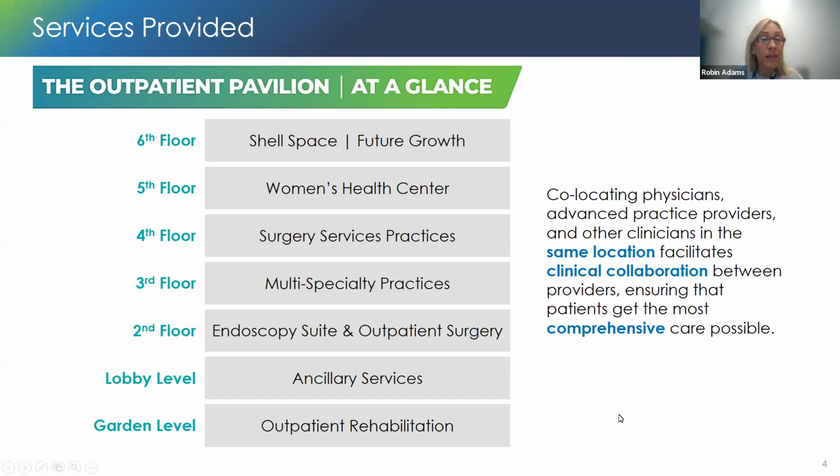On the fifth floor, many of you may know, we opened our Women's Health Center. I'll go into that. It's a very exciting contemporary practice where we really pull all of our women's subspecialists together. And it really, again, is indicative of the great collaboration and the discussions they have around shared patients.